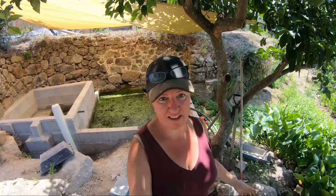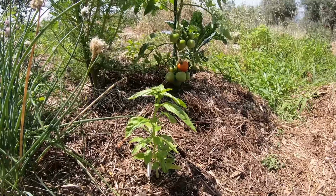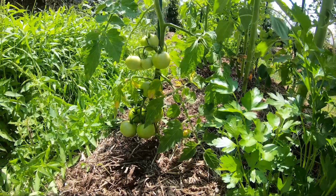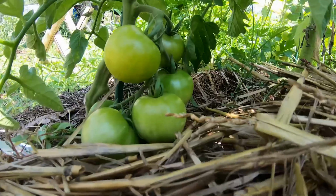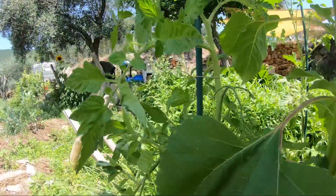Not only did I tie the tomatoes up, I also snipped off some leaves at the bottom where they were touching the ground. And I did kind of a quick weed around the bases of the tomato plants as well. So I'm really happy with what I've done. And though I said I was going to push on with the garden tasks, I actually think I'm going to do some video stuff inside in front of the fan instead.